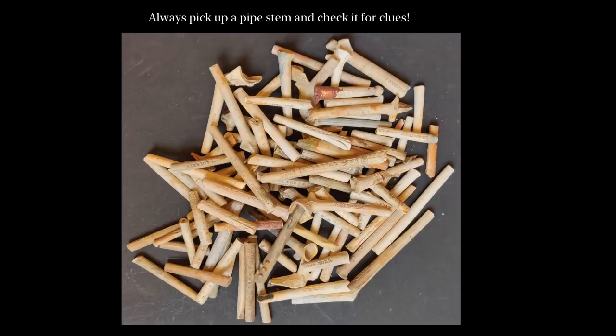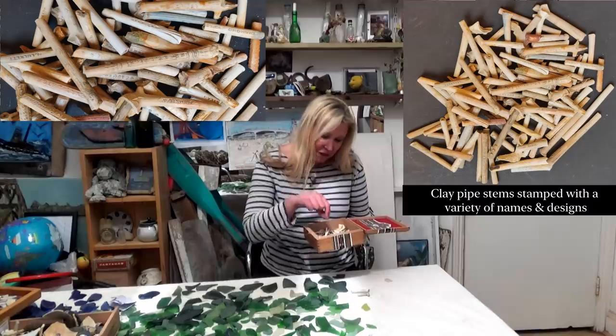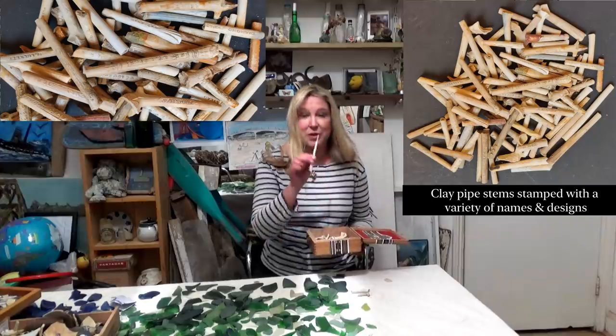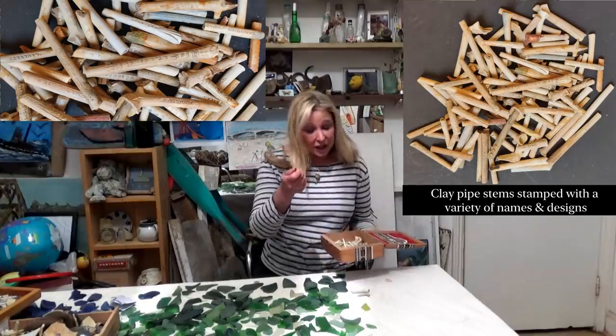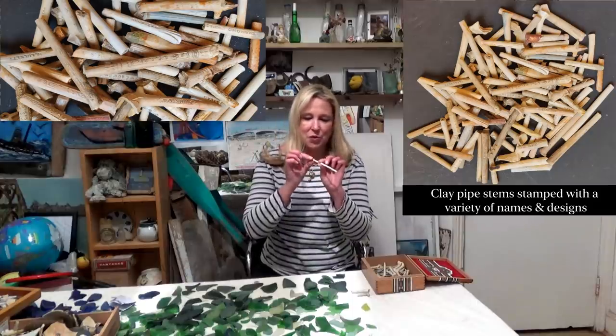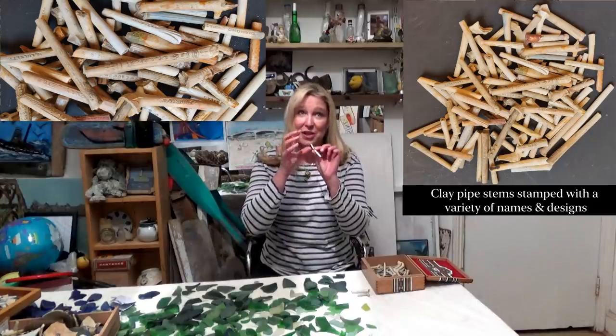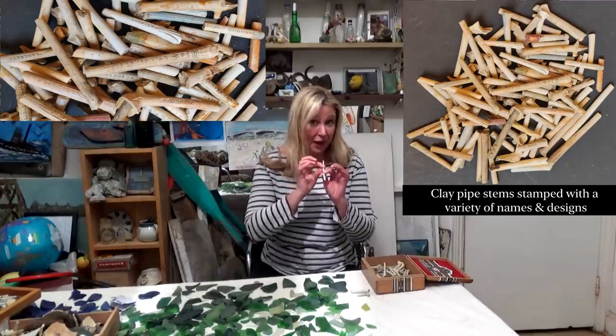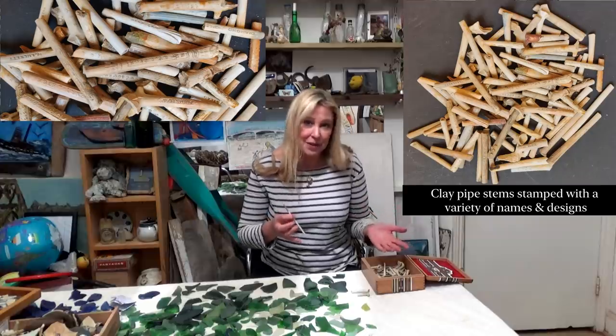This box is just full of fragments of pipe with names on, of makers, addresses where they were made, dates when they were made, beautiful designs, little prints on the heels, and I've got one here with a little bit of wax on the stem, which, by the way, helped the clay not to stick to the lips of the person who was smoking it. And that's the thing about clay pipes and clay pipe stems.